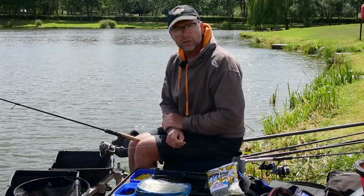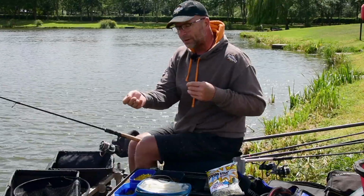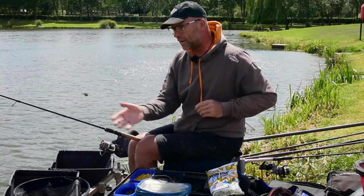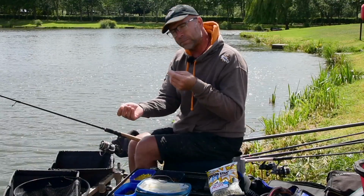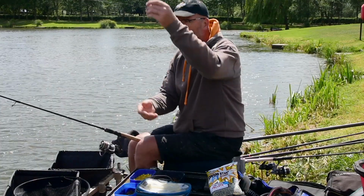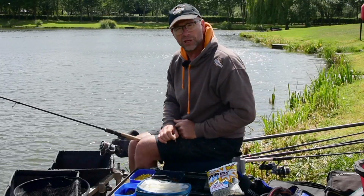A nice setup, quite a light quiver tip as well, which allows me to tighten up to the bomb as well. And because it's an inline setup, the fish are actually hooking themselves against the bomb itself. It's still free running, as you can see, but it acts as what we call a semi-bolt rig. Once the fish picks the bait off the bottom, it lifts the bomb off, and that's what sets the hook initially, and that's what gives you your bite. So a really nice, simple approach.